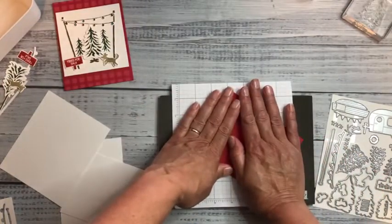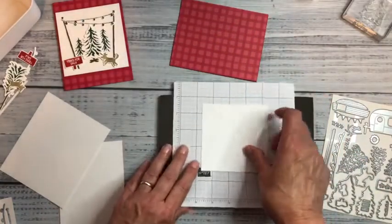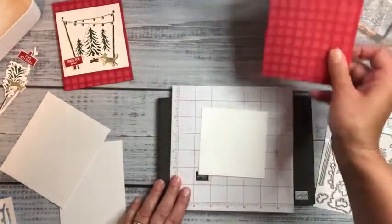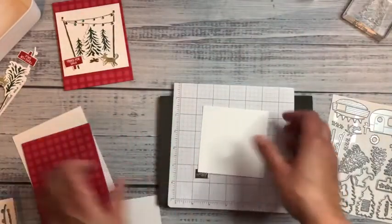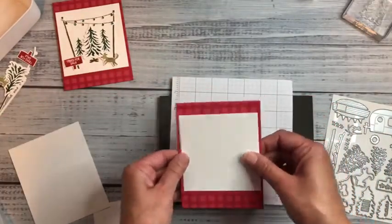Then I cut a 4x4 piece of Basic White. This is the regular weight cardstock, and this will be our card front. So this will go just like so.